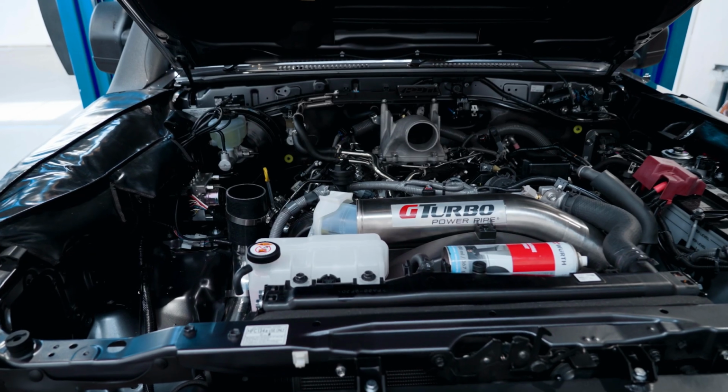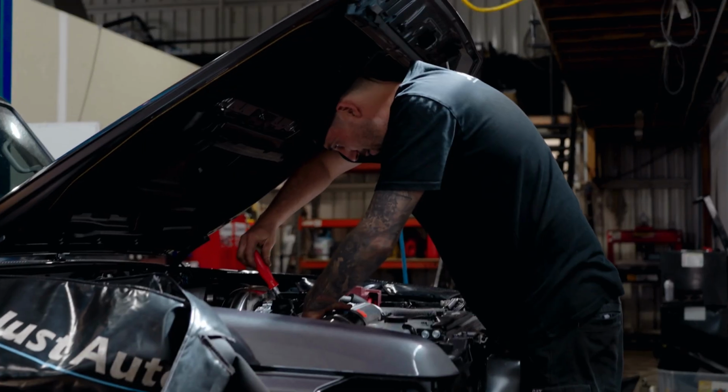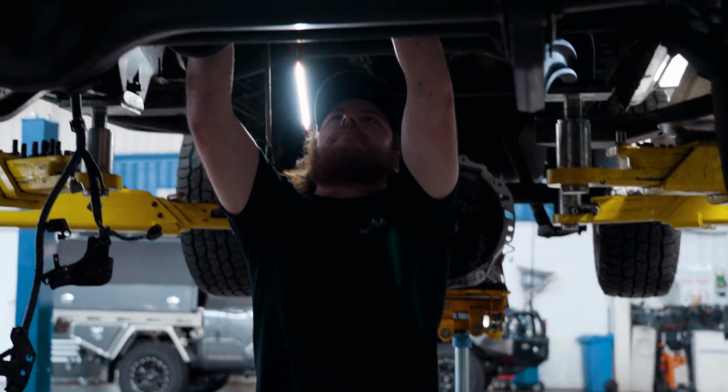Will Toyota void your warranty with performance modifications? And the short answer to this is yes. Any modification you do to your Toyota car can possibly void the manufacturer's warranty. It's as simple as that. And if anyone tells you otherwise, that's not quite true.